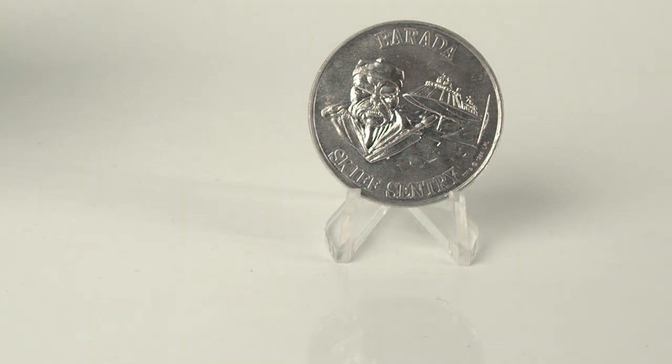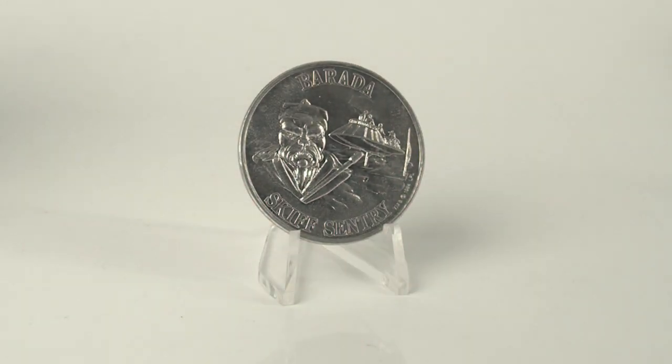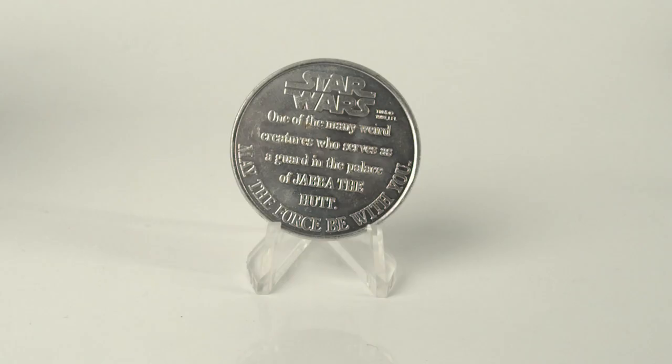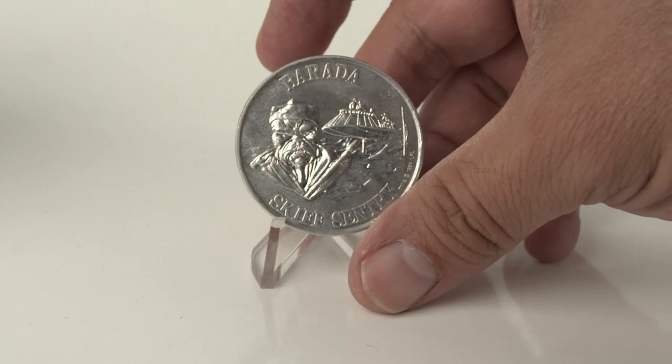And there is the Burrata coin. You haven't made it unless your face is on money, and Burrata has made it. Great looking coin. I need to buff it out because you can see the fingerprints on it. One of the many weird creatures who served as a guard in the palace of Jabba the Hutt. I would take offense to that if I was Burrata. He's not weird, he's just Burrata being Burrata. Two coins to add to the collection.